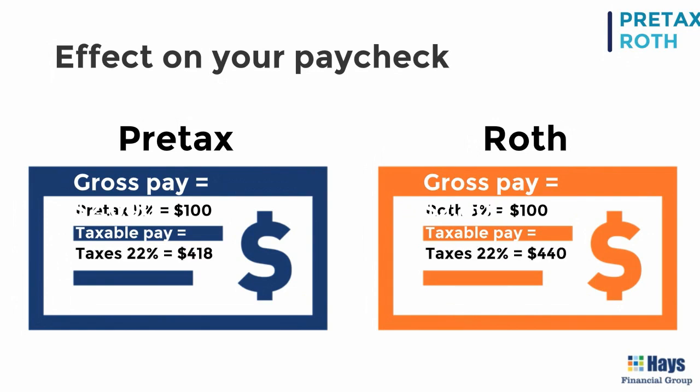Assuming a tax rate of 22%, you see how much tax would be paid, and the pre-tax side, the blue side, would pay a little bit less tax from each paycheck, so their net pay would be a little bit higher. So again, pre-tax is less taxes now, you're going to pay those taxes later. Roth, you pay a little bit more tax now, but later on at distribution, as long as it's a qualified distribution, then you would not have to pay those taxes down the road.